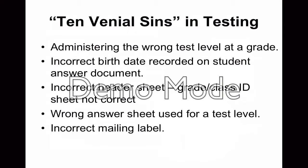Alright, now 10 sins in testing that we see at Riverside Publishing. Sin number 1, administering the wrong test level to a grade. Sin number 2, an incorrect birth date recorded on a student answer document. Since COGAT scores use the birth dates to derive the age percentile ranking, an incorrect birth date will throw that score off. Sin number 3, an incorrect header sheet, or the grade class ID sheet not correct.